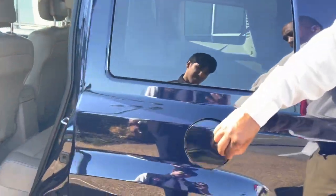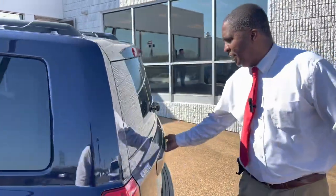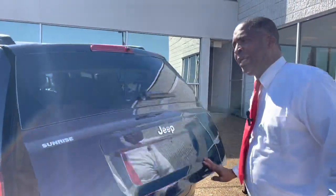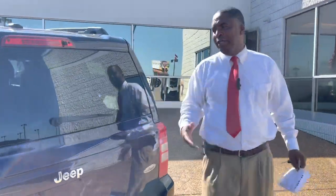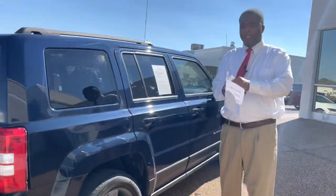Look at this, guys, very easy access getting in and out. Check this trunk space, I want you to see it. Plenty of room, guys. Nice room for traveling, going to games, or whatever function you need to do. Wanted to show you this, guys.